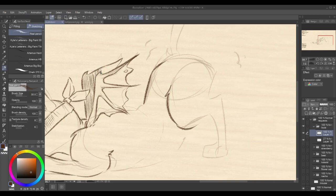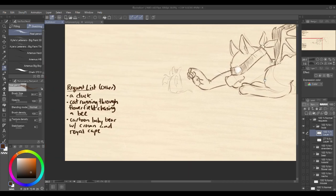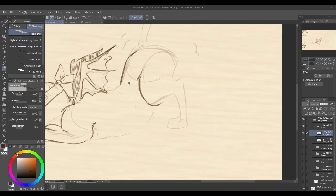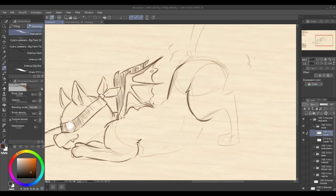It's really fun doing these sketches. The one I'm going to do after this is the one Mithras wanted, which was a duck. That's it. That was it. Just a duck. And then after that, I'll have another opening.